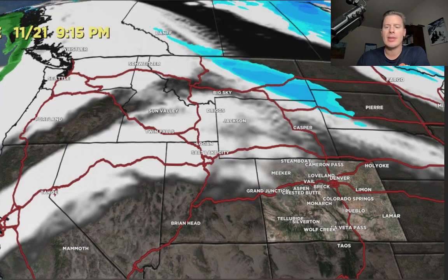Let me talk about some jet dynamics here just a little bit. So this is Jet 1. This is valid the 19th, late in the day. Super amplified, way up, bridging up into the BC area. So all the energy dumps down through Montana, Wyoming, Utah, and Colorado. Maybe we spin up that low over the eastern plains of Colorado at some point. But that's the way it looks on the 19th.